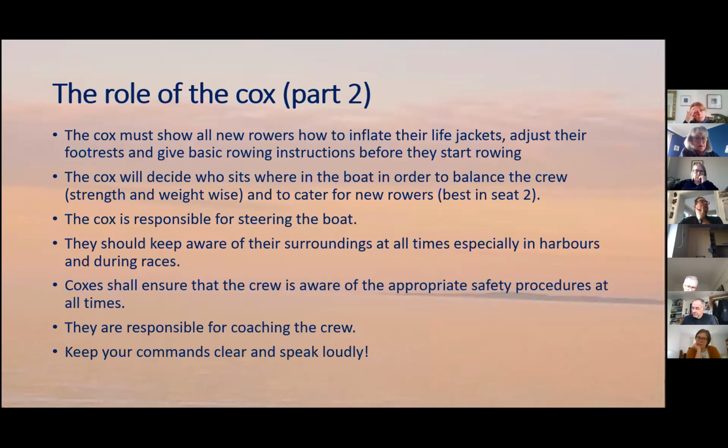And obviously the cox is responsible for steering the boat. They should keep aware of their surroundings at all times, particularly in harbours and during races. And I suppose when the sea's busy, we know when the yachts are out, and increasingly over the summer, there are more canoeists and paddle boarders and everybody out now. So she'll ensure that the crew is aware of appropriate safety procedures at any time. So you've just got to let the rowers know if they've got to do anything at any point.